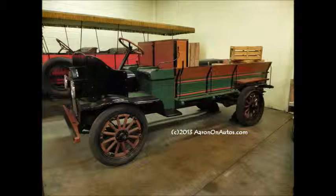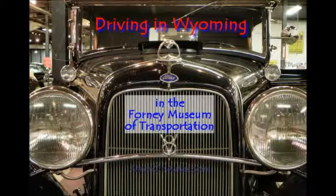This concludes part 1 of our tour of the Forney Museum of Transportation in Denver. Our next half, the second half of this, will be about this long and will include some really beautiful cars like the 1923 Hispano Suiza, a 1923 Kissel that was owned by Amelia Earhart, and even some more commercial vehicles like we've shown so far. So stay tuned for that.